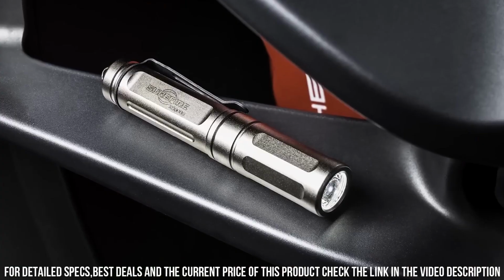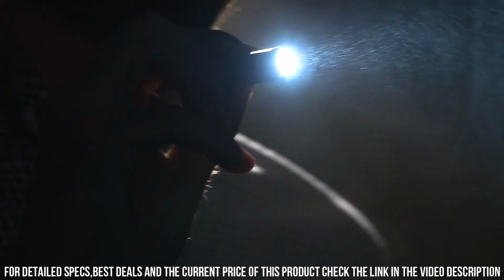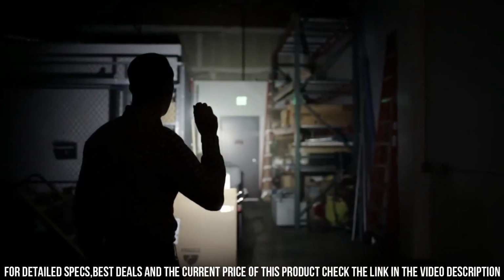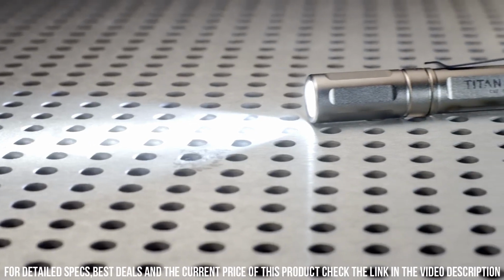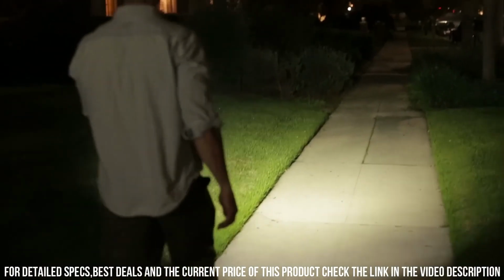With a rechargeable battery and a convenient USB charging port, you can keep it powered up wherever you go. Whether you're camping, hiking, or simply need a reliable flame in an emergency, the Surefire Titan Lighter elevates your outdoor experience by providing a dependable source of fire, making it an essential tool for any outdoor enthusiast.